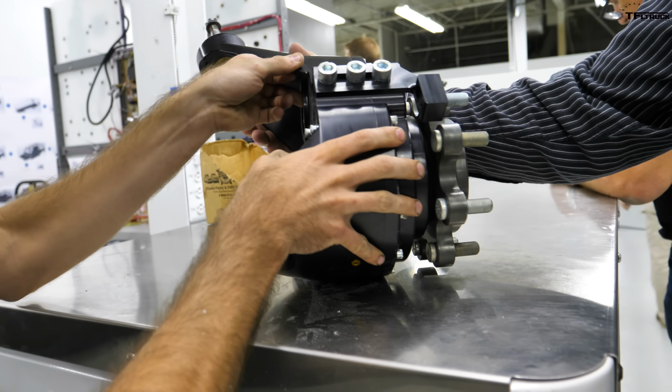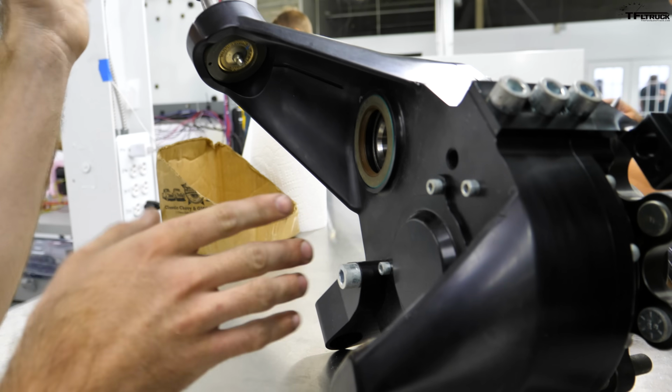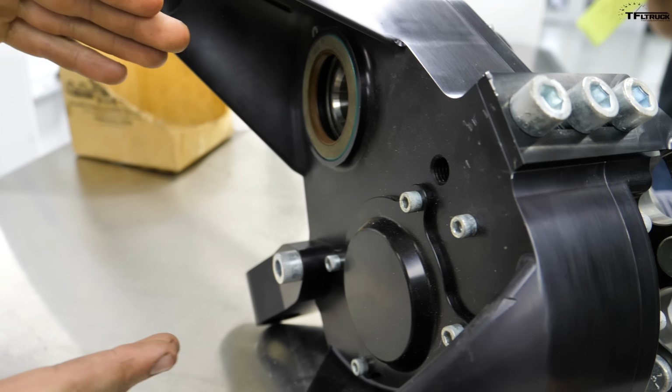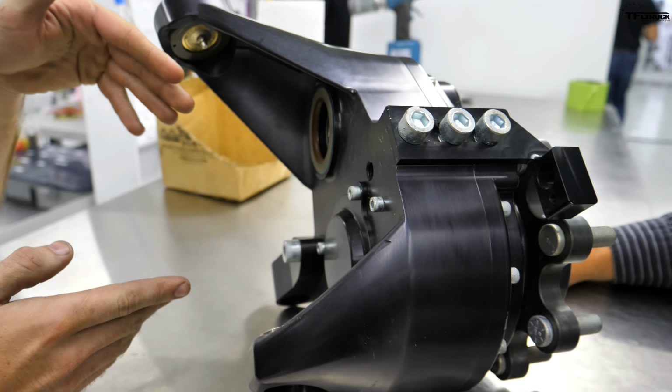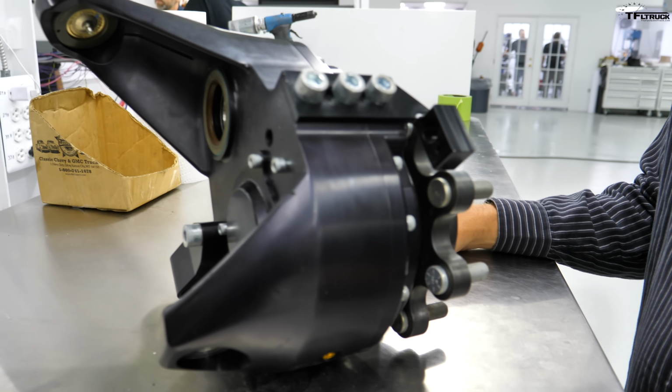Our in-wheel geared hub. This is completely designed in-house by myself and Carl. It's a 4.34 inch center distance, which gives you that much extra ground clearance, as well as a 194:1 gear reduction ratio. Okay. So you'll get extra torque multiplication. Everything upstream of that is a lot lighter because of that.